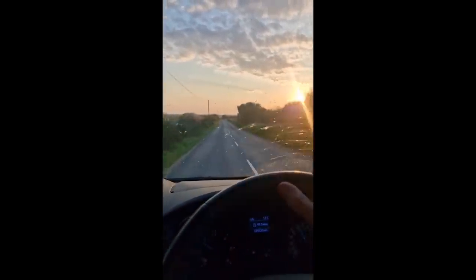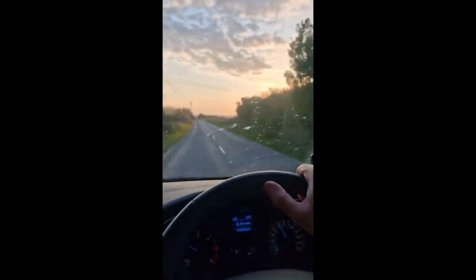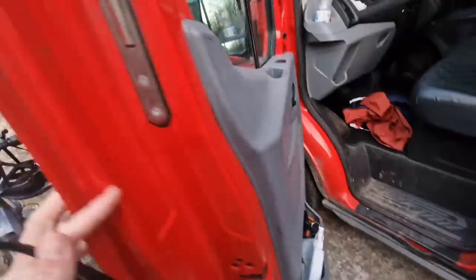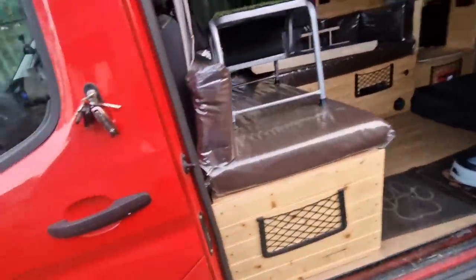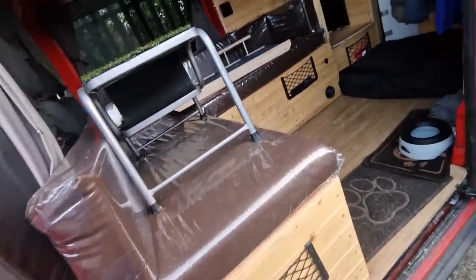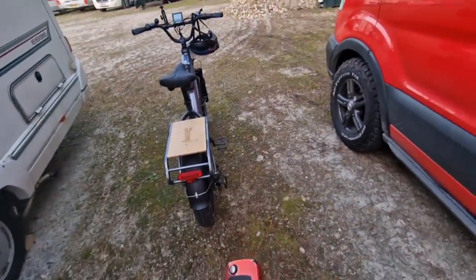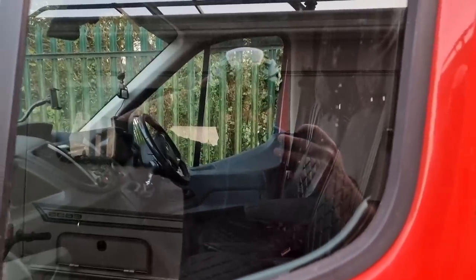Just dropping the van off and then gonna cycle home and then shower and chill. Look how nice the sunset will be. Right, the van is back at the storage. And I'm just about to ride back home again now because I've got the Mini there. There's not room for two. So yeah, gonna head back now. Here we go, there's my little light.